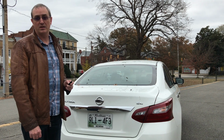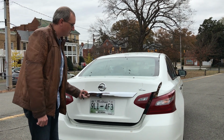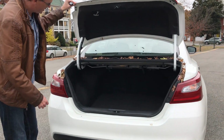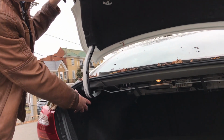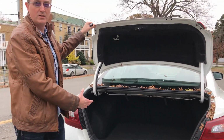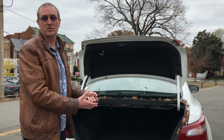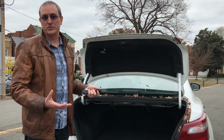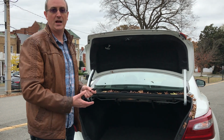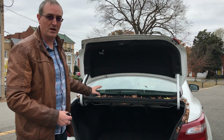So I'm going to start here in the trunk because there's a couple things here I noticed that I wanted to show. Opening it with the remote works fine, but you get these arms that fold down into the trunk and can easily crush your luggage, which, okay, this is not an expensive car. These are around $26,000, $27,000 in this trim range. So there's only so many amazing things that you can get for that. But that is something that the competition has changed and something that a lot of other cars have. Just something that you don't have to worry about your luggage being crushed.